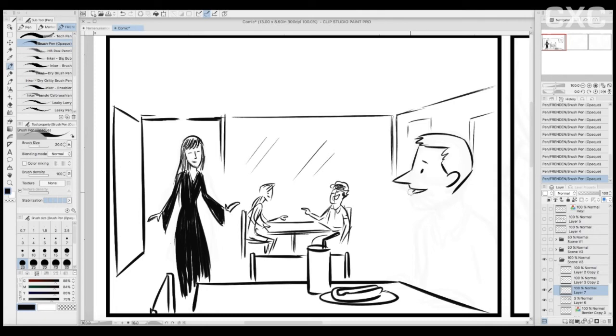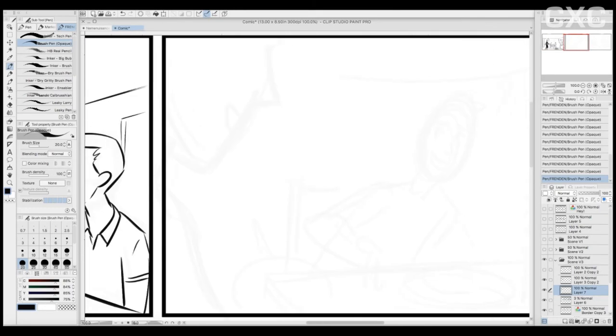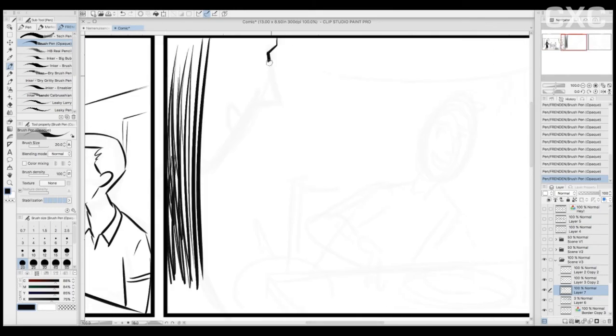Now, you'll notice these drawings are coming together very quickly. 1, they're being sped up. 2, I did some preliminary blocking. So that's why these drawings are coming together so fast. So there's James looking perfectly pleasant and normal.